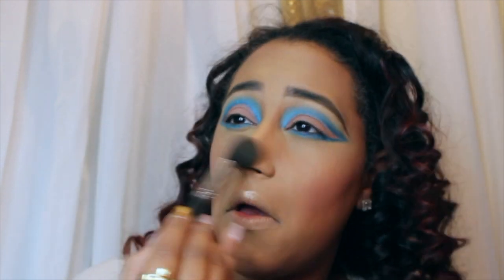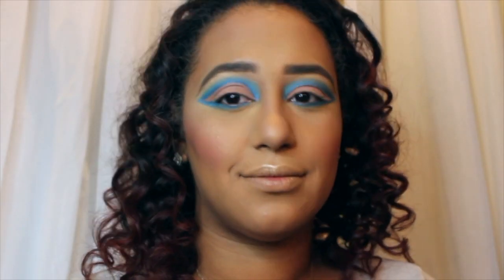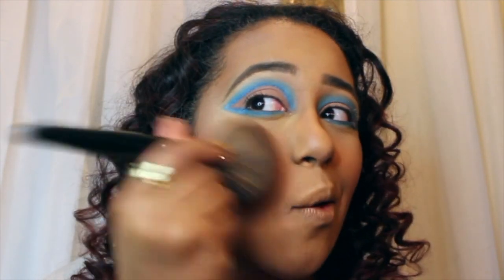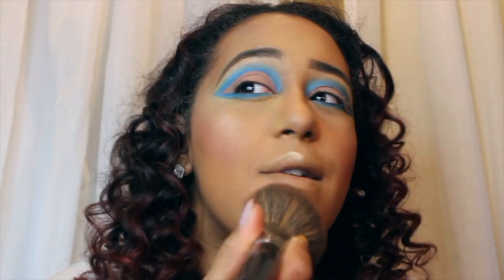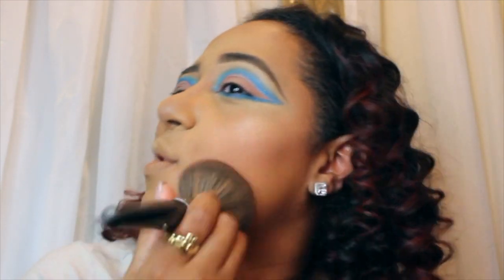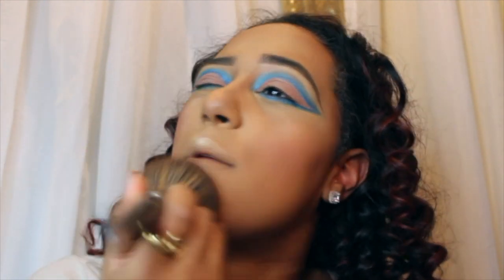And y'all know I love me some cake. If you are oily like me, go in with a big fluffy brush to pat on some translucent powder, bronzer, or a foundation powder to help control oil and sliding throughout the day. This will also help blend your look out so that it does look as natural as possible.